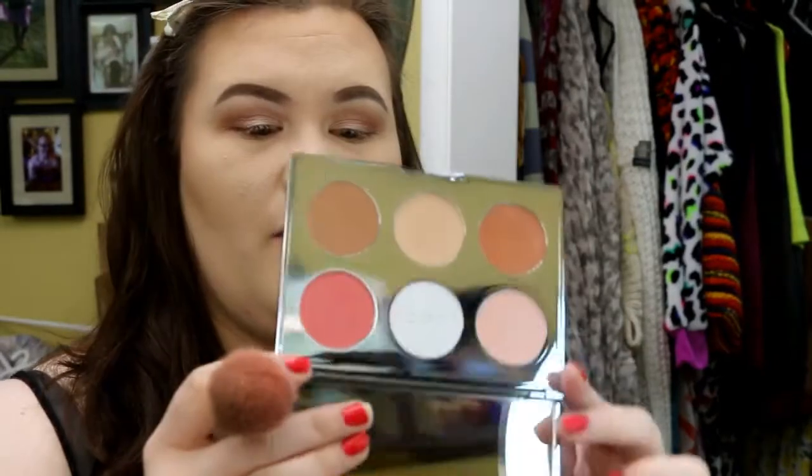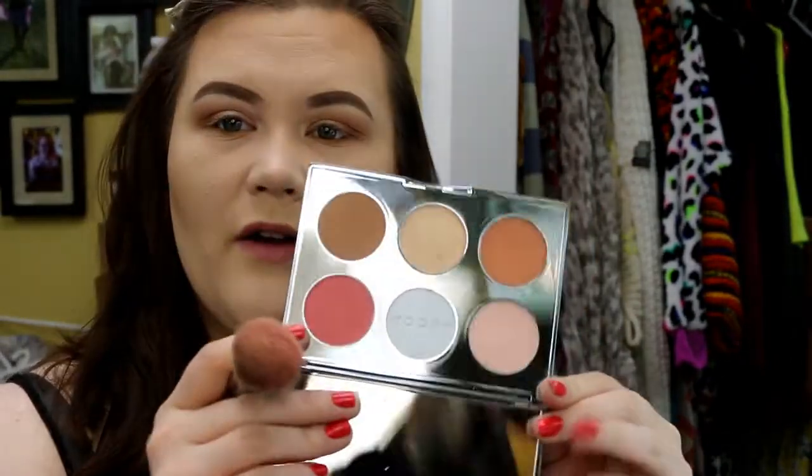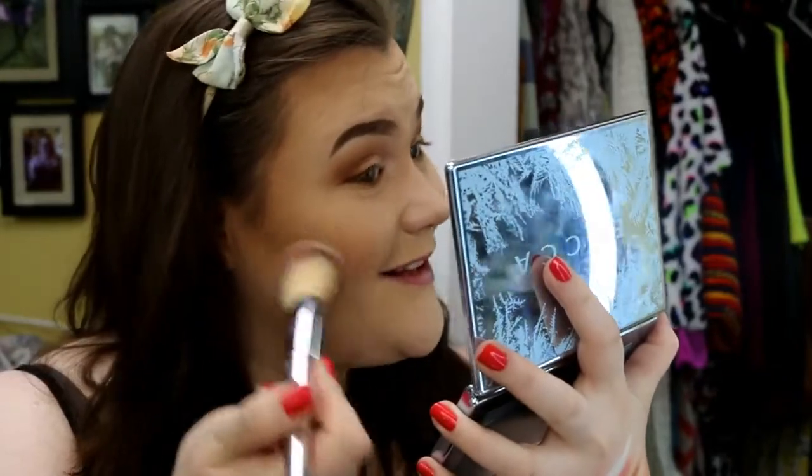Now, let me grab a blush brush because we got to be trying out this blush. There we go. Good job. So we're going to go in, of course, with this one right here, which I think is the shade Winterberry, if I don't miss my guess. There's so much reflective on this palette that every time I try to show it to you guys, it's just like, oh, lights. Sorry. Now, these blushes are so pigmented. I'm afraid. Oh, wow.